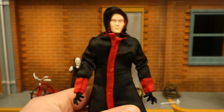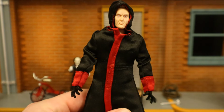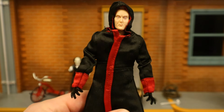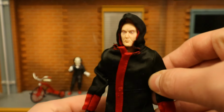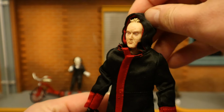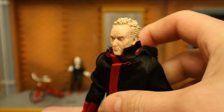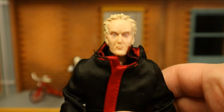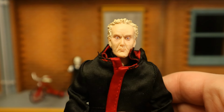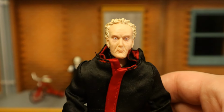So this is the proper color robe, at least for the original appearances. Black robe with red trim. The previous one was a pure red robe, which is accurate to, I don't know, one of his appearances, I believe. Although when I see that, I kind of think I want to put that on a female figure and use it as Amanda. So he's got a black hood. It does go up and down, and it has a cloth wire in it. He's got kind of white hair, a little bit in disarray. The likeness is excellent. Looks really good, like Tobin Bell. Kind of has a hint of, I don't know, Christopher Walken in it too.